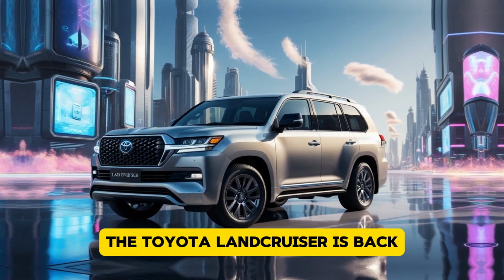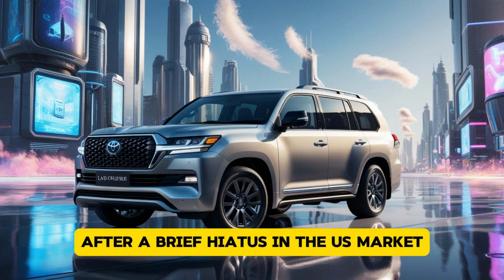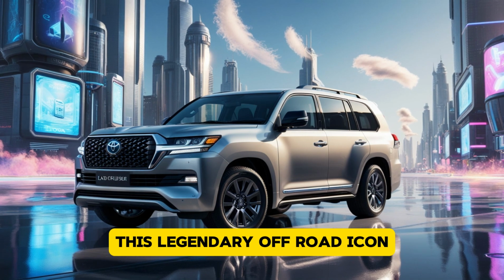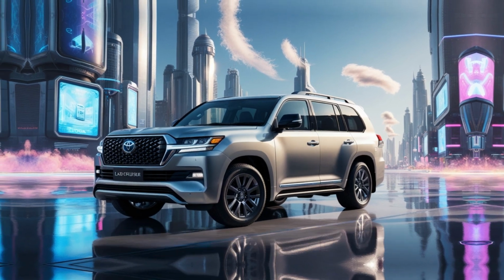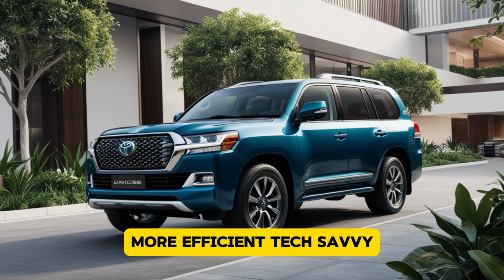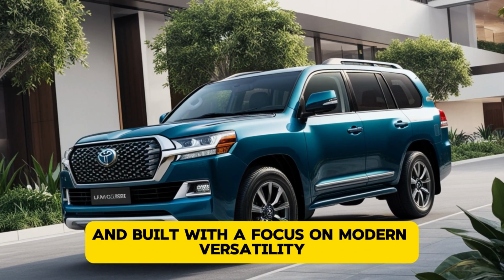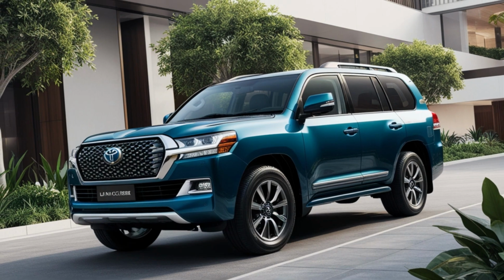The Toyota Land Cruiser is back. After a brief hiatus in the US market, this legendary off-road icon makes a triumphant return for 2025. But this time, it's different. More efficient, tech-savvy, and built with a focus on modern versatility while retaining its rugged DNA.